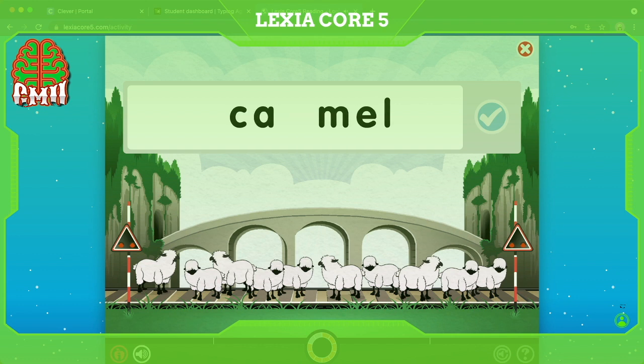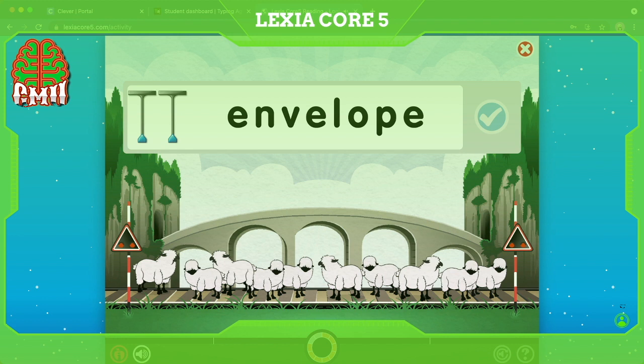K-mole. K-mole is not a real word. Sometimes the consonant goes with the first vowel. Try that with this word. Here says the syllables, now say cam-el. This word is camel. This is a real word. Divide the word into syllables. Then press this button.